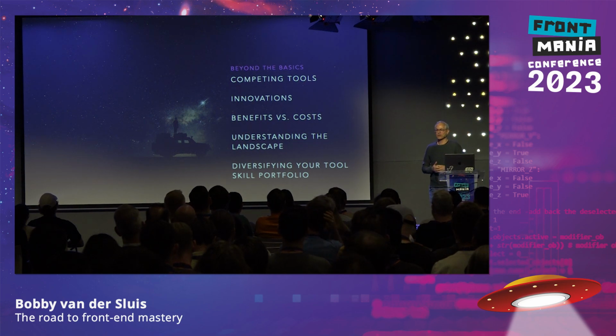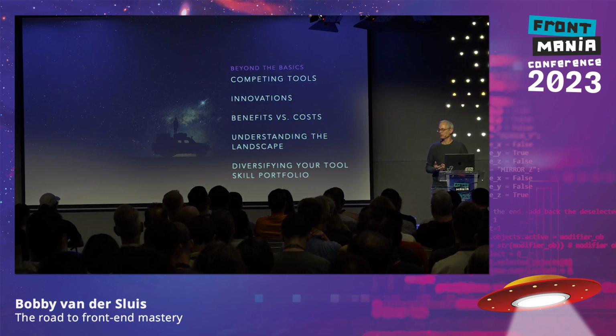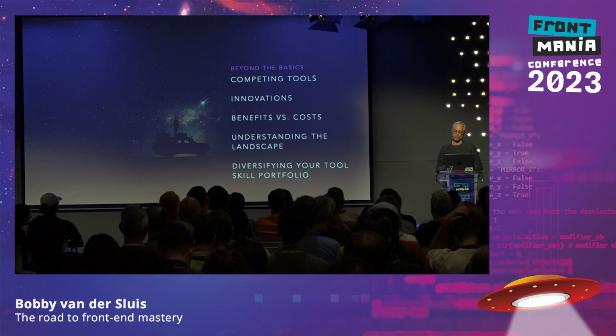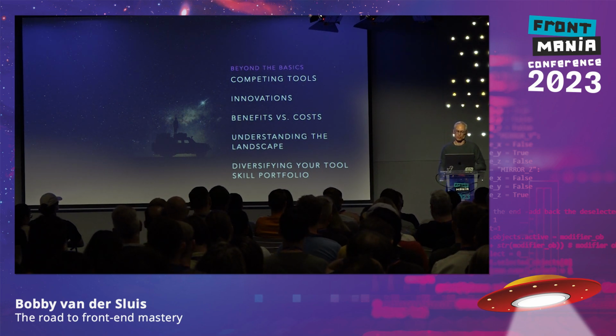And as a next step, you can take many different pathways. It's all up to you. You can dive into competing tools, compare the different benefits and costs of different tools to find opportunities for potential improvements for the environment that you work in. Or look what real innovations are, because not all of them will be real innovations. And all of this will give you an understanding of the current landscape and a bit of perspective while you diversify your tool skill portfolio.